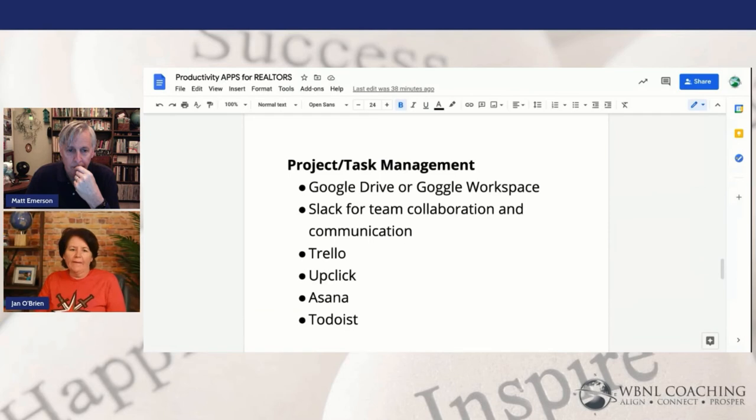We love Slack. I have used Trello. Think Pinterest for project management, right? You have boards, they have cards, you can drag and drop them and move them around. And it's a very creative space for project management and you can collaborate with people on it. That's a popular one, but again, I just didn't use it. So you've got to stick with what you work with.